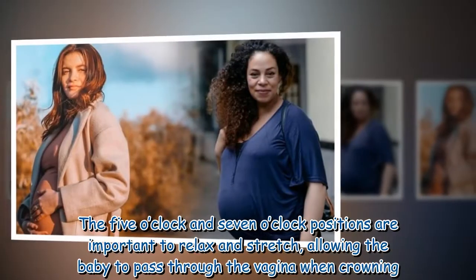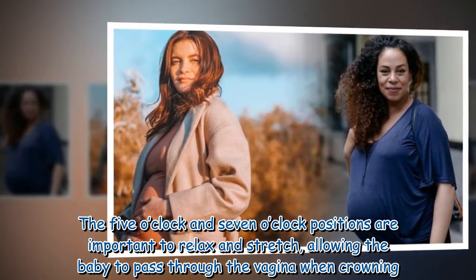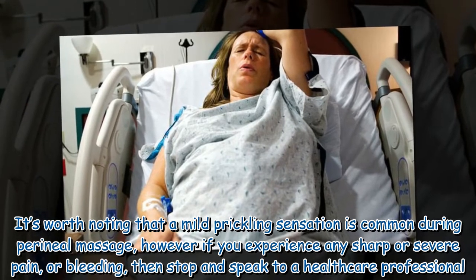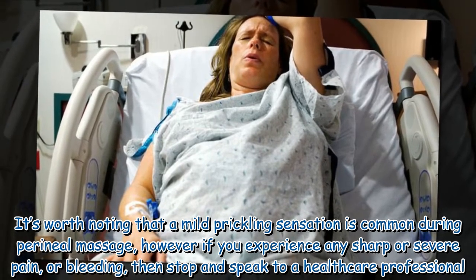The 5 o'clock and 7 o'clock positions are important to relax and stretch, allowing the baby to pass through the vagina when crowning. It's worth noting that a mild prickling sensation is common during perineal massage. However, if you experience any sharp or severe pain, or bleeding, then stop and speak to a healthcare professional.